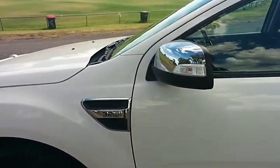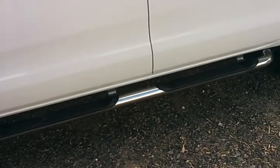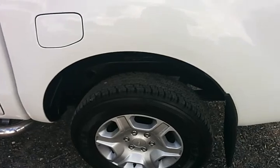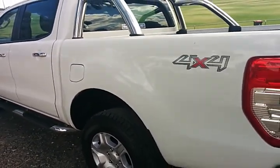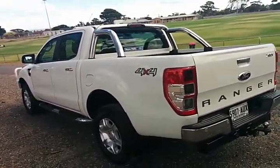So the XLT does give you a lot of chrome, so chrome mirrors, chrome door handles. You've got your chrome side step bars as well. Fuel cap on the left-hand side. And a good clearance, which is a great thing about the Ranger. It's a very easy, comfortable car to drive. Tick a lot of boxes, especially with a 3.5 tonne towing.